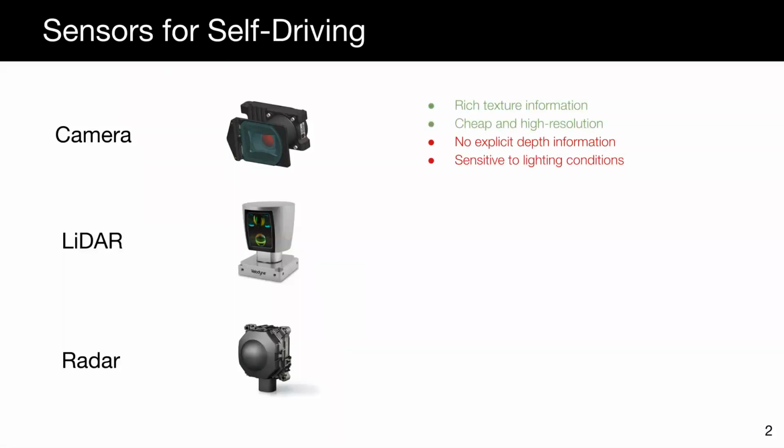Cameras are cheap and provide rich semantic information about objects in high resolution. However, they do not provide direct depth information, making 3D perception difficult. Furthermore, image quality is sensitive to lighting conditions. LiDAR, on the contrary, provides accurate geometric information and is invariant to the ambient light. However, the LiDAR has limited resolution and it is sensitive to weather conditions such as rain, snow, and fog.